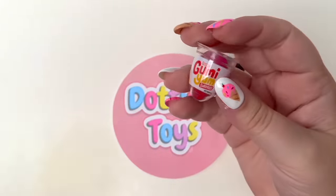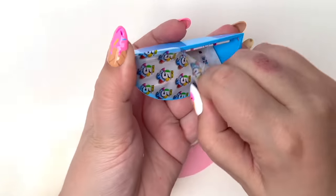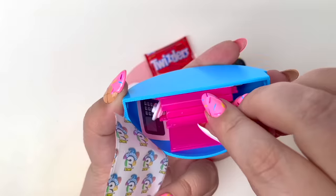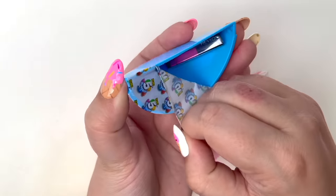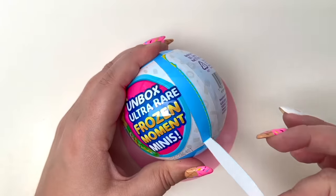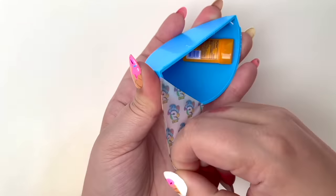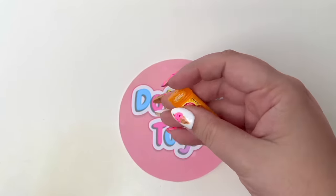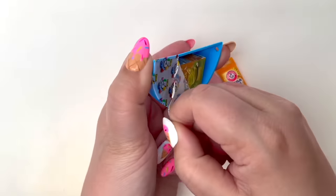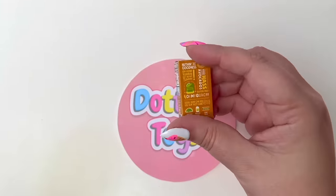We have another one of the Gummy Yum Surprise. So we got another Twizzlers. We have another safe. And we have another Revlon ColorStay. All right, here we go. What are we gonna get? We have another Arm & Hammer deodorant. And holy guacamole, we got our third holy guacamole.